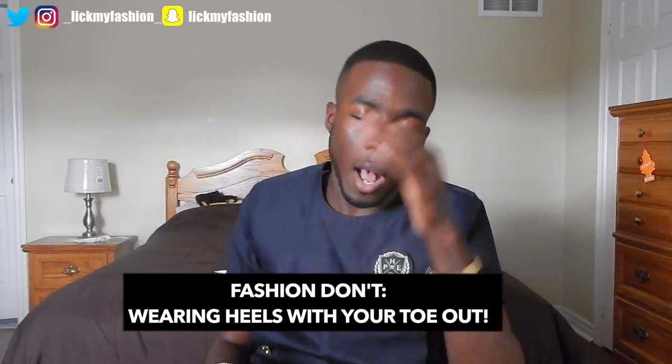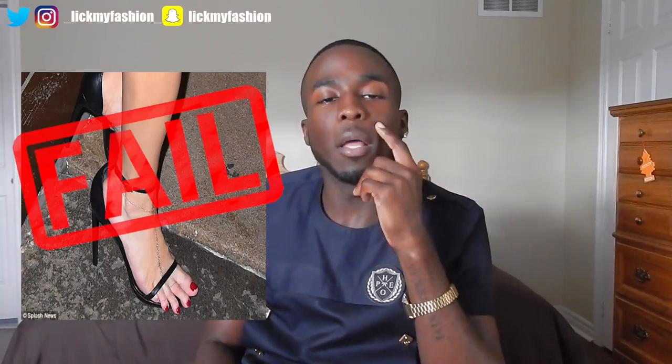Fashion fall don't. If you're gonna wear heels, wear them, but I don't wanna see your toes sticking out of the heels. Honestly, it stresses me out when I see a female wear heels and her toe is outside of the heel. Did you get the wrong size? Why does your foot look like that? Why does your foot look squished up? I don't understand what's happening. Are you trying to fit in a smaller heel? I don't get it. If you're gonna wear heels, wear them right.